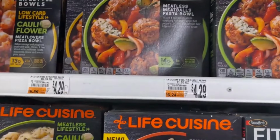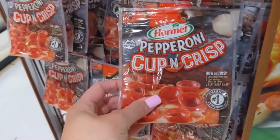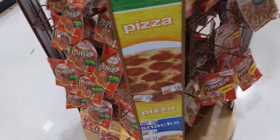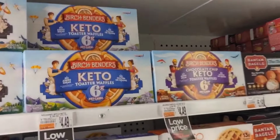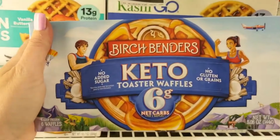I love that Brands has a couple of other frozen meals that are really good though. Ironically, there was pepperonis in there that I can make my pepperoni chips. Another freezer meal to get for keto breakfasts is the keto toaster waffles, only 6 net carbs. They have lots of good flavorings. Those are great for my kid if he wants to have a quick keto breakfast. Like I said, sometimes we do it for lunch.